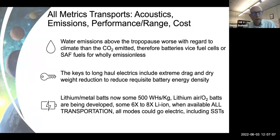In terms of batteries, we now have lithium-ion batteries at 250 watt-hours per kilogram. Lithium metal are coming online now at 500 watt-hours per kilogram, twice that. And then lithium air batteries are about the best we're going to have. Argonne and other people are developing those, and they're 6 to 8 times lithium ion.